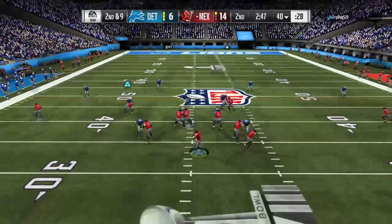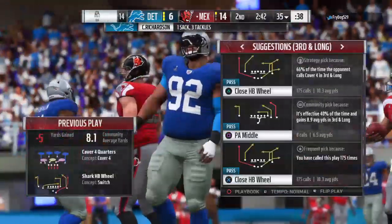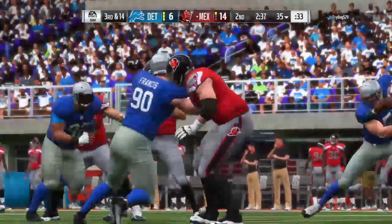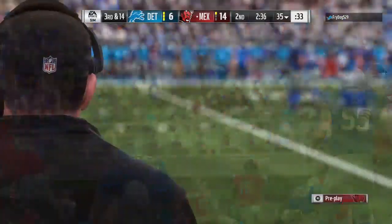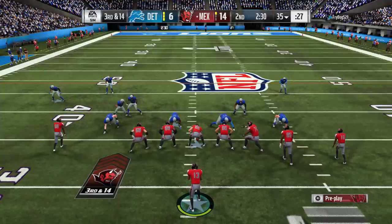From the shotgun, he'll look to throw. And under the Lions' pressure, he's brought down. Okay, was it a breakdown in protection? Did the running back not pick him up? What does it really matter? Sometimes it's just a great play made by the defense. Big-time sack. The offense on third down tonight, they've been good. 3 for 4 thus far. This is 3rd and 14.